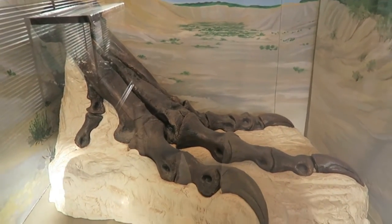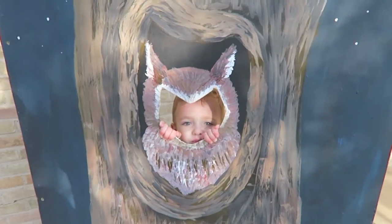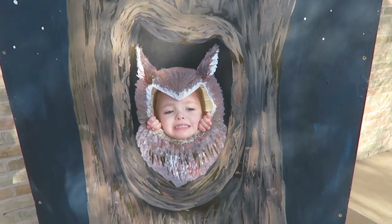Dinosaur foot. Where's Cash? There he is. You an owl? Say who? Who?